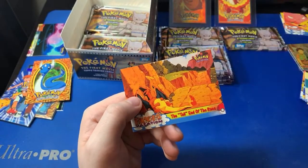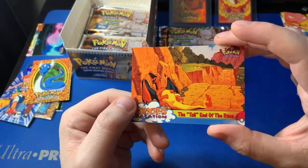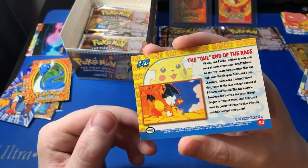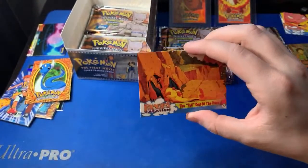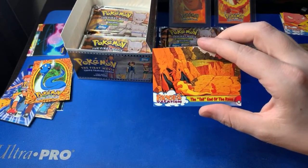Awakenings. Oh, that's cool. The Tail End of the Race. That is a Charizard. I'm going to put that in a sleeve. We got to sleeve up every Charizard, right?